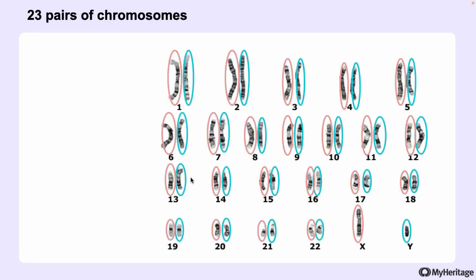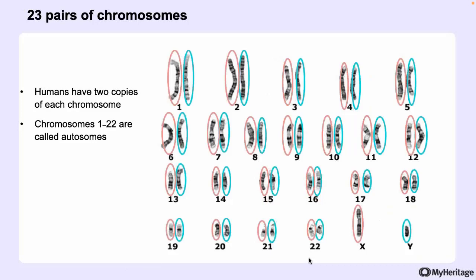As I mentioned, we have 23 pairs of chromosomes. Chromosomes 1 to 22 are called autosomes, and we get one copy from each parent. You can see here the pink copies we get from our mothers, the blue copies we get from our fathers. And in addition, we have gender chromosomes, which males at birth get X and Y chromosomes, as you see in this picture, and females at birth get X and X chromosomes. So instead of Y, females have 2 X's.